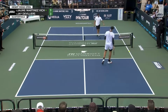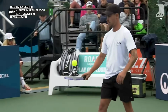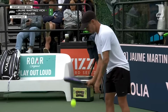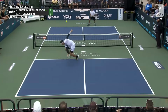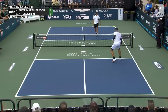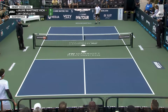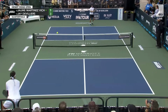And Devilliers pays the price for a very not short drop shot. And Jaume's going to get to good ones. Average ones he's going to make you pay. 4-3. 4-3 for Martinez Vich. Great read from Devilliers. Yeah, the stab on that initial backhand roll was great, but you can see Jaume can go to all the spots. All these guys that can hit these backhands as well, cross court, down the line, is very impressive to me.